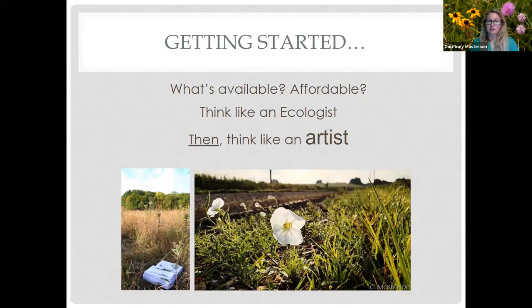So first, as an ecologist, the first thing I think about is what plants can I get for this space, which is going to be your largest scope. There are an awful lot of native plant species available commercially. You may have to shop around to find everything that you want, but we are lucky to see that field growing and the demand for native plants is growing. So there's new businesses all the time providing native plants and native plant services.